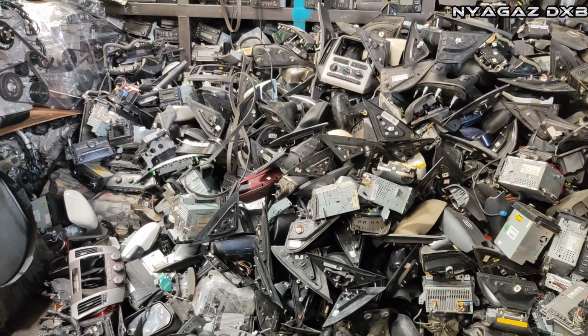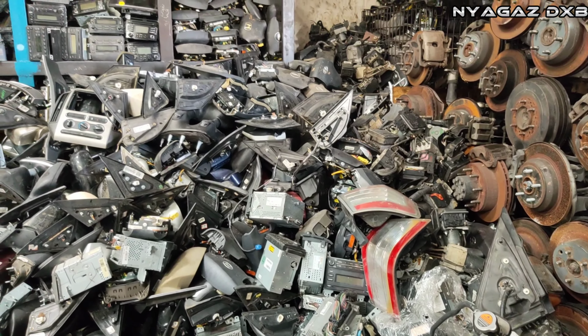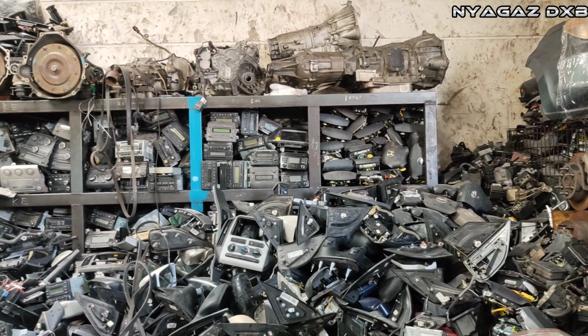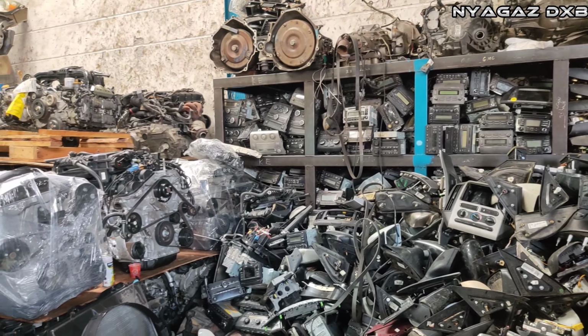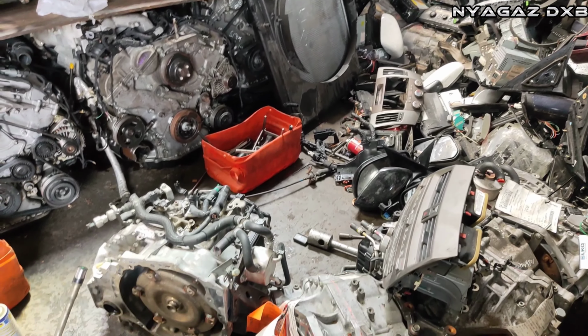Yes, so you can see these are just radios, the small parts of the cars. Some parts are already sold out, ready for export.